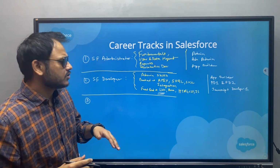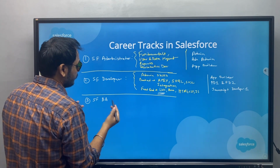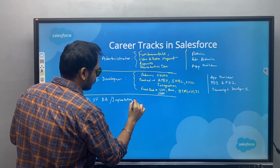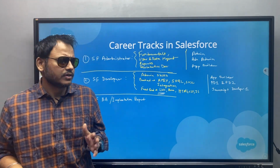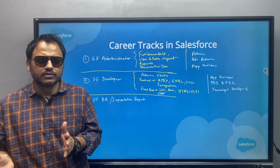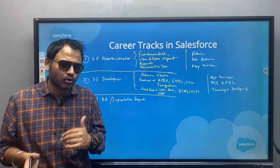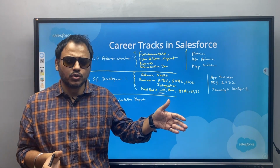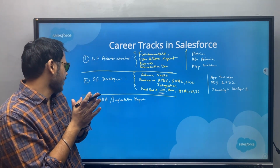So these are the certifications which you can plan to do in case you want to add some certifications to your profile. The next career track that I'm going to talk about is Salesforce BA, Business Analyst, or what we call Implementation Expert. A Salesforce BA is very similar to a usual business analyst role for any other technology or domain. The primary roles and responsibilities are to speak to business, understand the requirements, and document those requirements as functional documentation, and then pass it on to the dev team or technical team, which will go ahead and do the development activities.